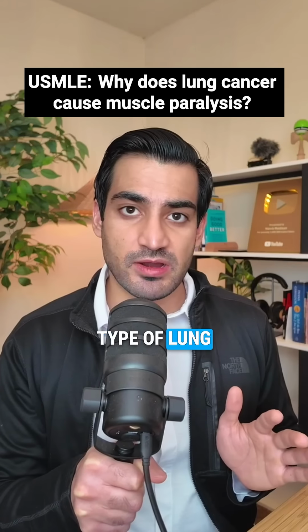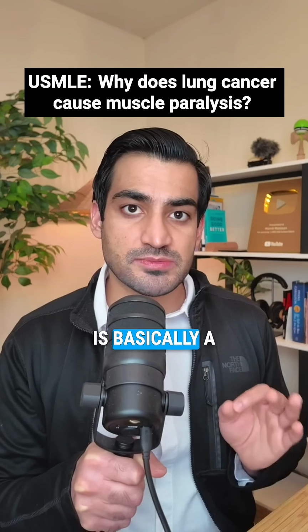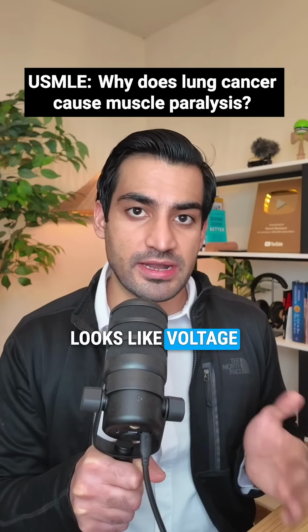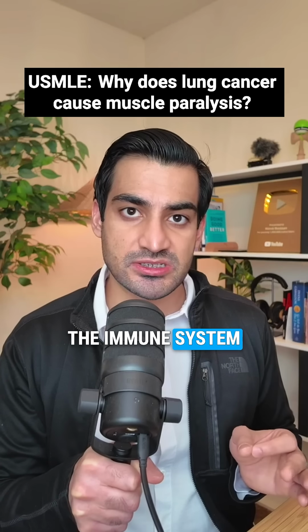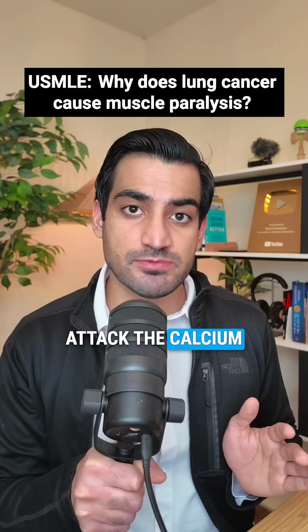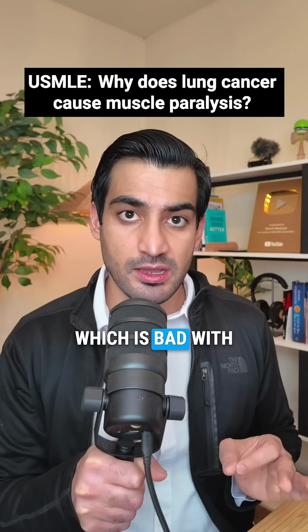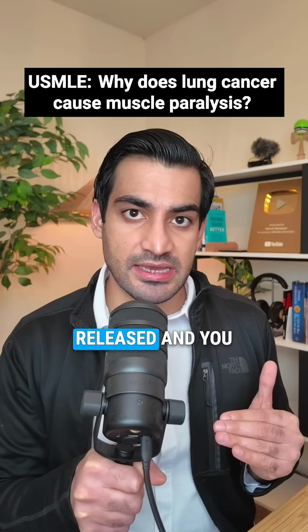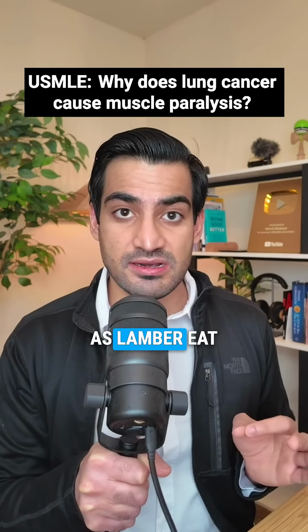Now, in a certain type of lung cancer called small cell lung cancer, which is basically a neuroendocrine tumor, it starts expressing proteins that look like voltage-gated calcium channels. The immune system starts attacking the cancer, which is good, but the antibodies also attack the calcium channels on your nerve terminals, which is bad. With fewer functioning calcium channels, less calcium gets in, less acetylcholine gets released, and you get weakness. This is called Lambert-Eaton syndrome.